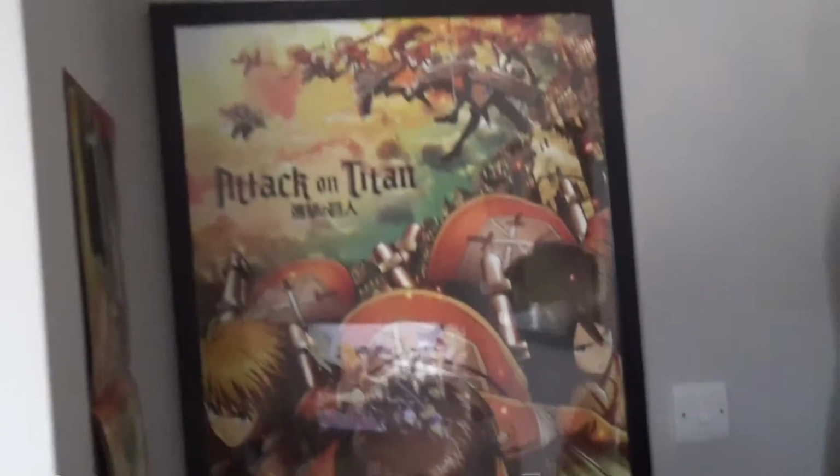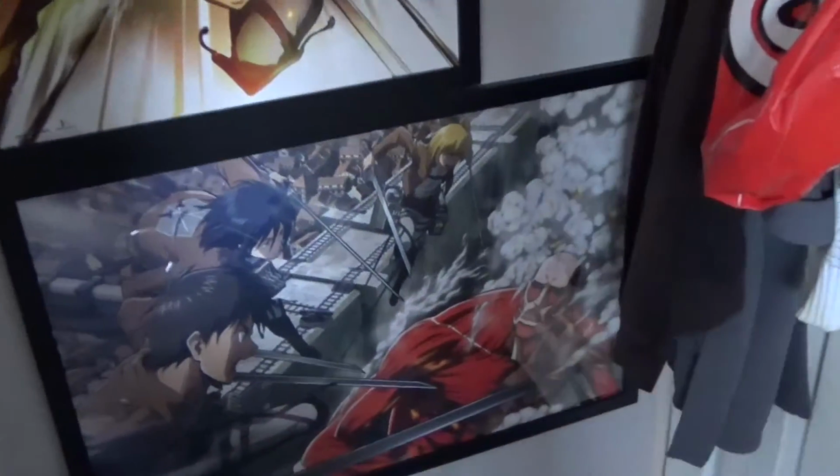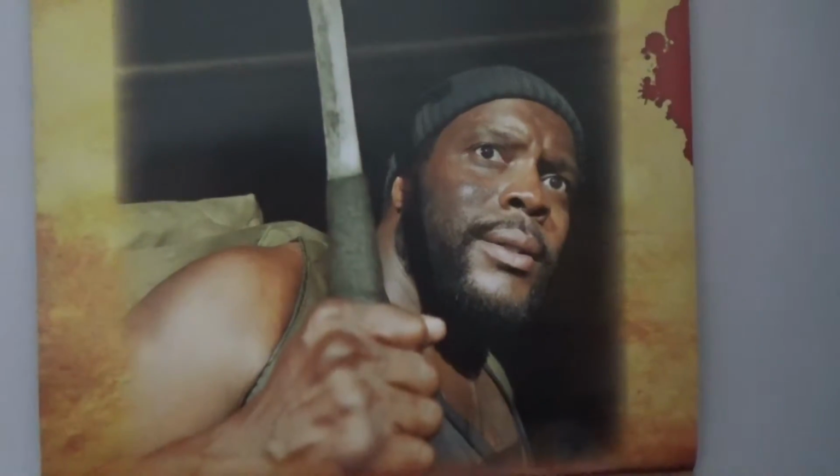So then I've got my door, obviously, with a whole bunch of CX bags because, you know, CX. These are new additions to the wall. I've got one Attack on Titan poster there, and another one below it, which is also pretty nice. Then on this wall I have my Walking Dead calendar. Obviously we're in August, so I've got August with Therese on there, looking a bit shocked.